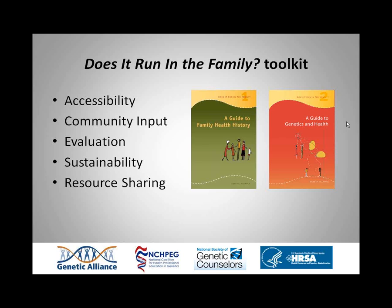And the last bullet, resource sharing. It is meant to be a tool that gets passed around. It doesn't sit with one person. It's a conversation starter, and it's meant to be complementary to many other tools that are out there.